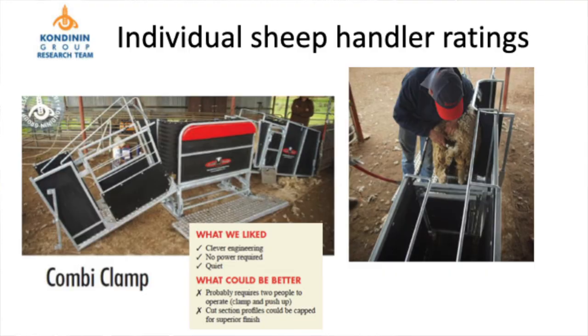Combi clamp, yep. So ultimately using the weight of the operator, so for someone like me, that's not a problem, probably going to crush a few sheep, never know.